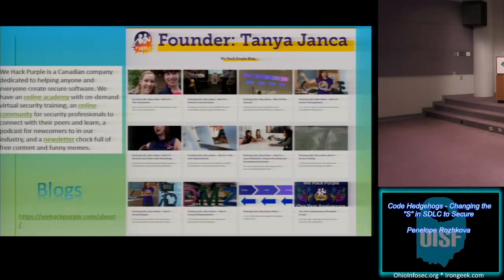She has URL parameters up here, whatever it is that you're looking for. It has safe dependencies. So right here we have 12. She has 2 pages of blog posts, and she is from We Hack Purple. And she created that organization. And so right here at just one website, you can get 24 mini tutorials on how to become a better, more secure coder.